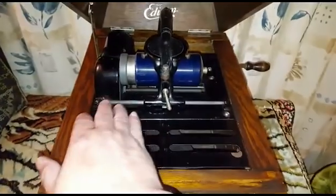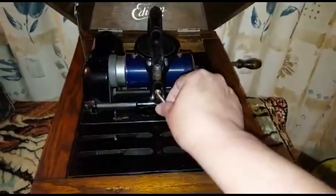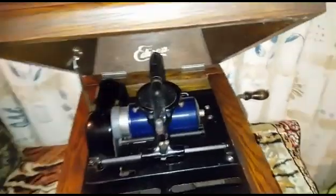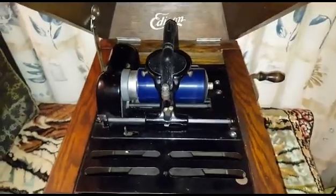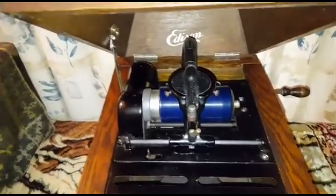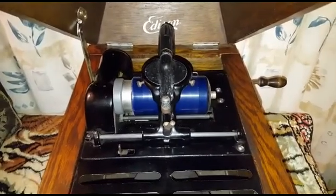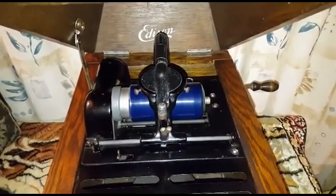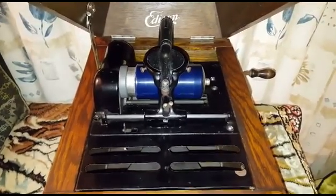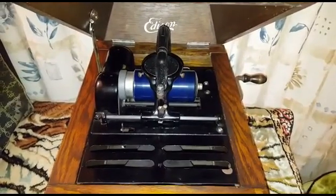Okay, that's that. Sorry for the shaky camera here. I don't have a tripod at the moment that will go on my cell phone. Plus, I forgot to turn the volume down on my TV, so I was fooling around trying to mute that with the remote, and I couldn't find it. And well, here you go, the Edison Amberola 1913. And I believe that song was called The Chicken Reel.